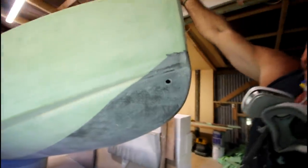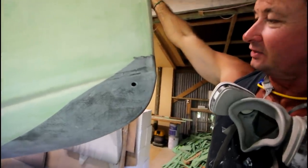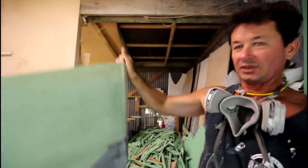And just a bit of carbon reinforcement where you guys hit the rocks. Yeah. Only two sorts of sailors: the ones who have hit the rocks and the ones that are going to hit the rocks.